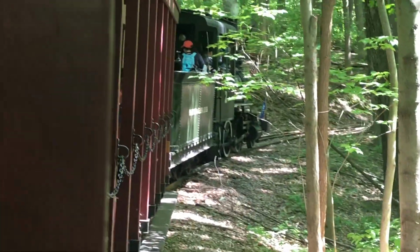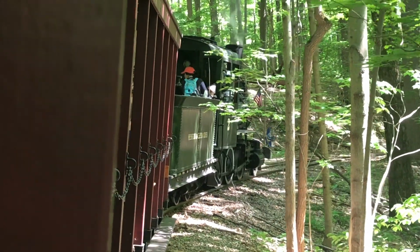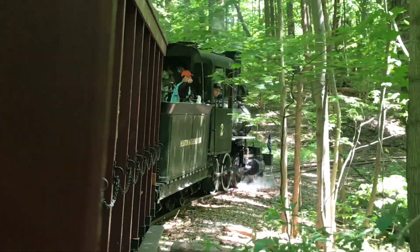We're going backwards! We need to go full speed ahead! We're going to try to climb the hill again.